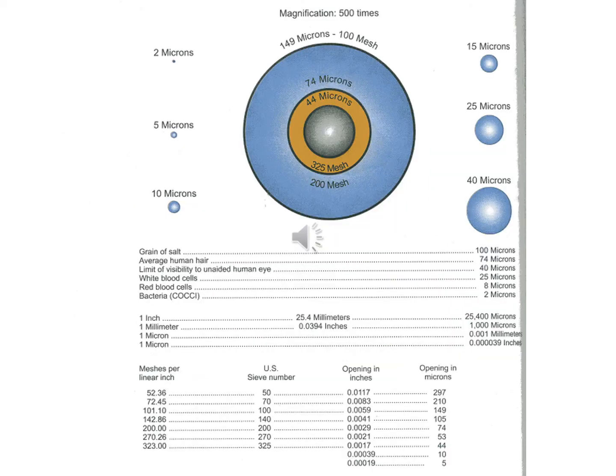So again, what's a micron? One one-millionth of a meter. A good comparison is a human hair. It's about 74 microns, right? Interesting one here is bacteria, 2 microns. If you were to take a virus, it's one-thousandth of that size. So these are really, really small, but they still count.